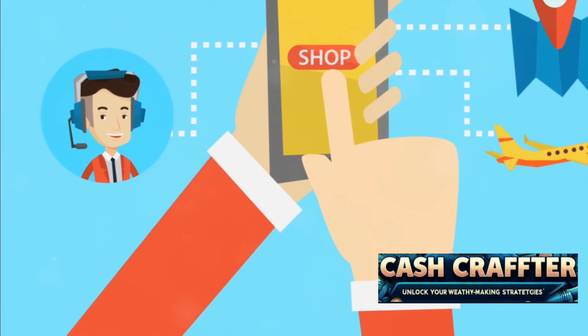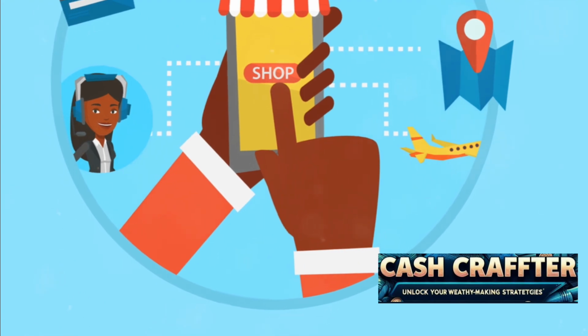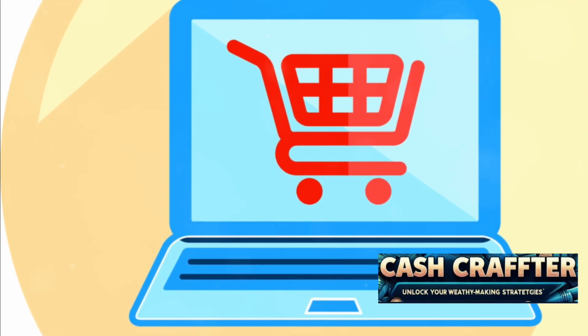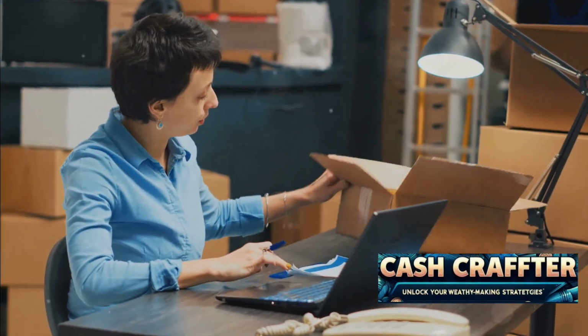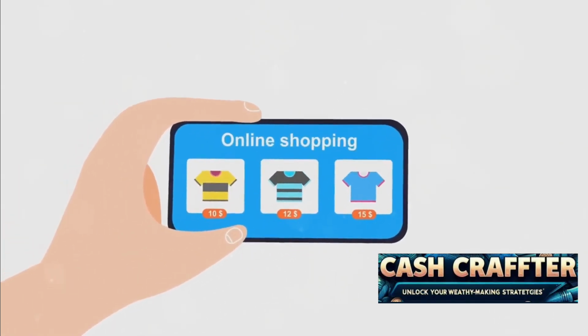potential. It's an exciting prospect offering several benefits such as global reach, round-the-clock availability, and cost-effectiveness. However, it doesn't come without its challenges. From identifying the right niche to dealing with logistics, it's a journey filled with numerous decisions. But don't fret. Today we're going to break down the process into easy, manageable steps.